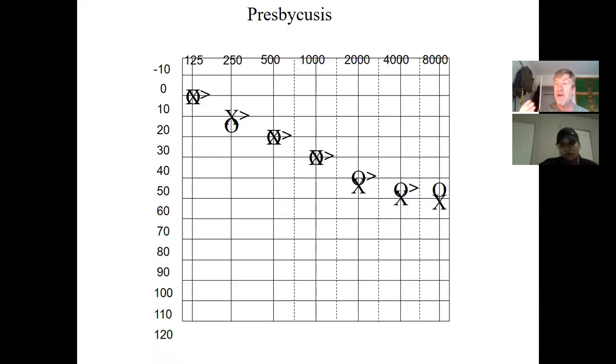Outer hair cell damage. Where? Near the base of the cochlea, where the footplate of the stapes enters the oval window. Okay? Think of that as the entryway into the room, the carpet in front of the door. All sounds, all traveling waves have to begin there. So that's the area that gets worn out fast. The treble tends to go first.